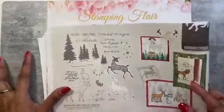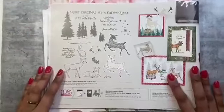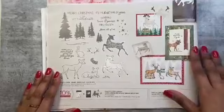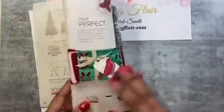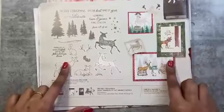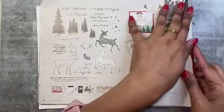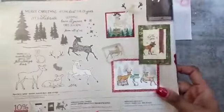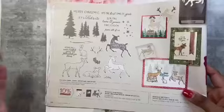So here it is. Here's the Peaceful Dear bundle, and those are the images you get in the stamp set, and you'll get the punch, of course. There's some lovely ideas for creating with that, and today I've got 4 cards to share with you, so stick around with me and we'll go through what I have. Some of them use the stamp set a little bit differently.